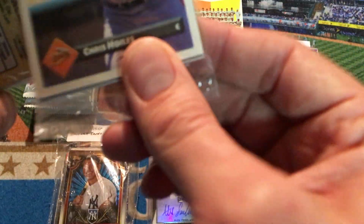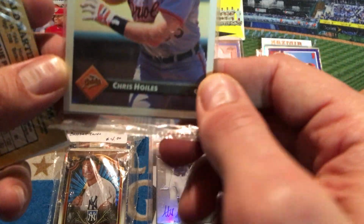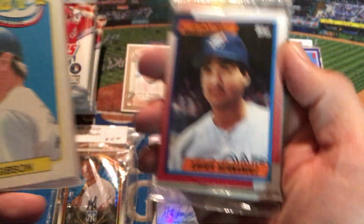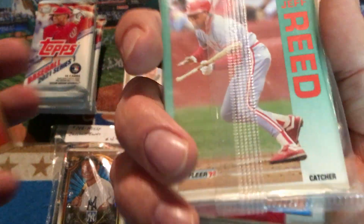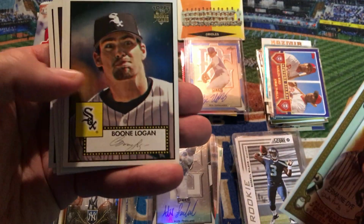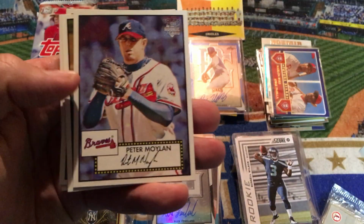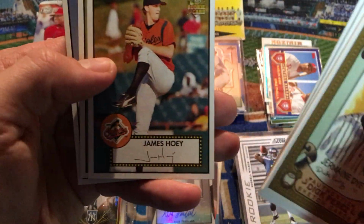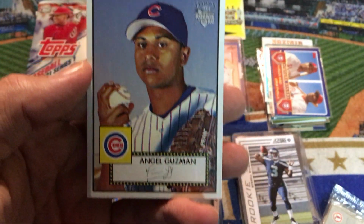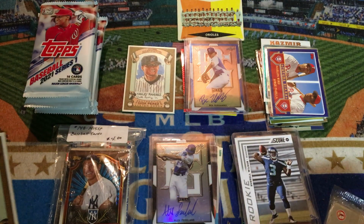Oh, we've got a little package here. These appear to be all Donruss cards from 1993. We've got another one here from 1990. We've got another here of All-Stars. I'll open those up off camera, I guess. Here's some more Allen and Ginter, Jermaine Dye, Boone Logan rookie, Manny Delcarmen, Peter Moylan rookie, James Hoey rookie, Josh Wilson rookie. These are all rookies, Angel Guzman, but unfortunately none of them really panned out.